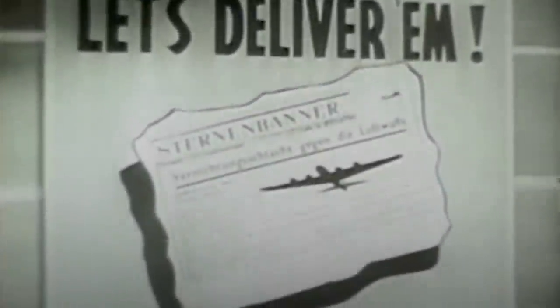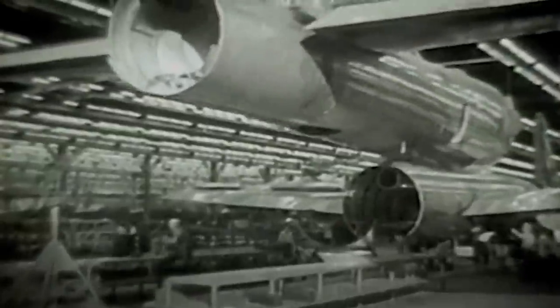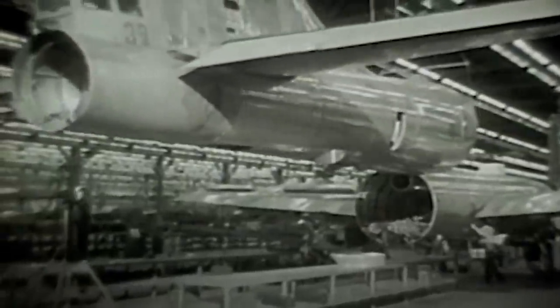Although the Guardian of the Hemisphere never saw actual combat, its design later inspired the B-29 Superfortress, which dropped the atomic bombs on top of Japan in 1945 and became one of the most successful bomber aircraft of all time.